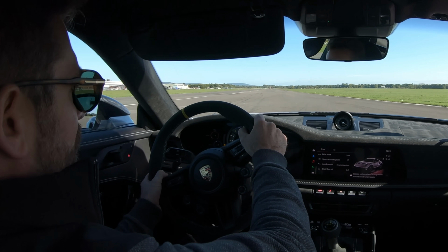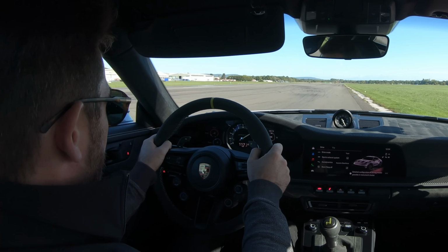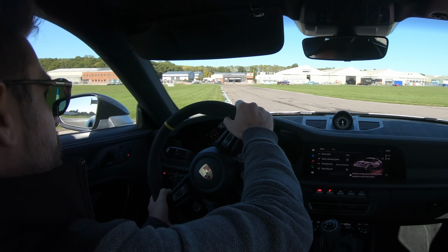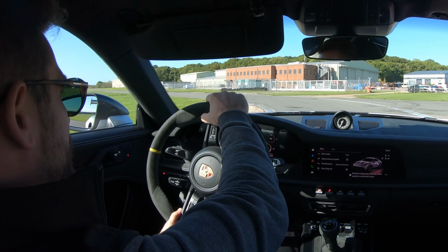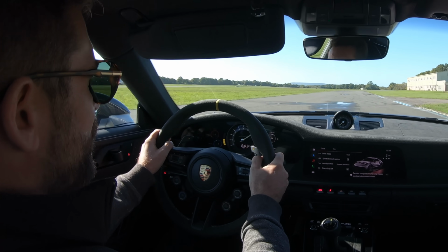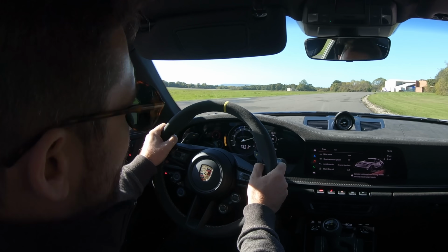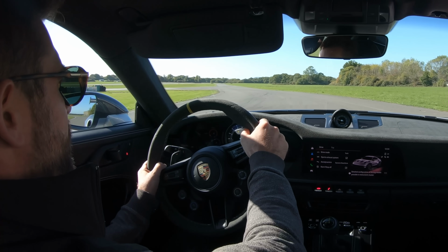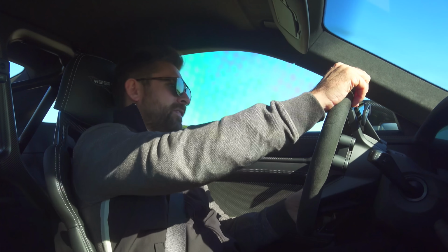Oh my good God, the front end. The front end! Watch the braking. Oh my life, the turn in is obnoxious. It's a damp day, we're not even on a Cup 2R. We're on a Michelin Cup 2. There's patches of water, it's inconsistent. The tarmac is distinctly cold. And this thing, oh, the aero.